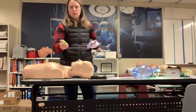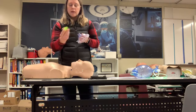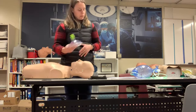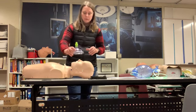And then these filters sometimes pop out, depending on how yours is created. But it has a filter in there which just prevents us from breathing the same air as each other, me and my patient here. And then I'm going to seal this on my patient's face.